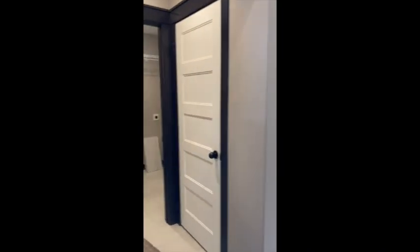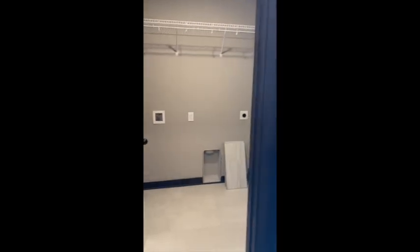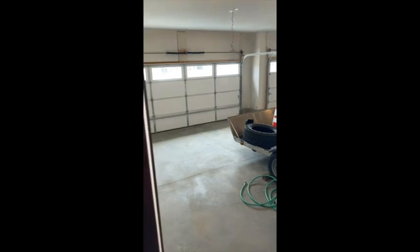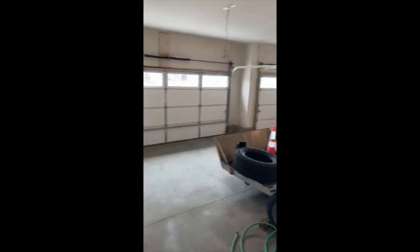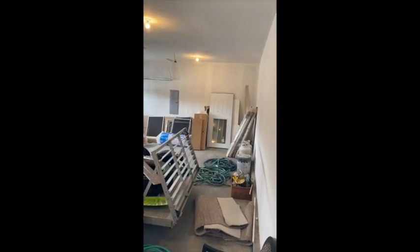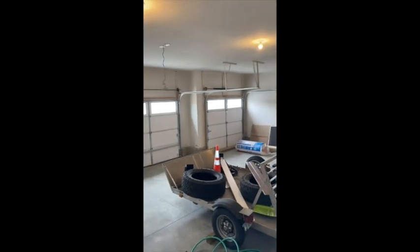And then you have a laundry room off the entry and garage, as well as a coat closet and a three-car garage. Three steps down into the garage, and plenty of room for cars and a little extra storage.